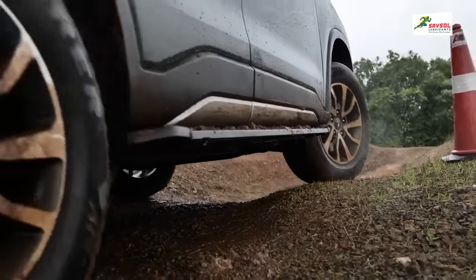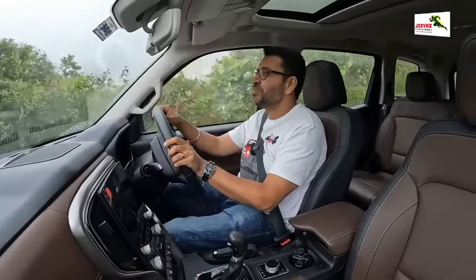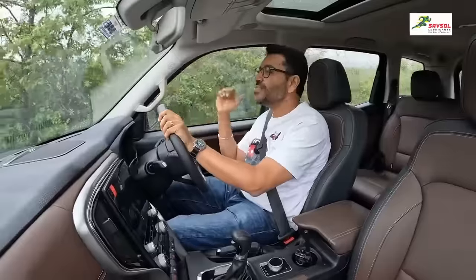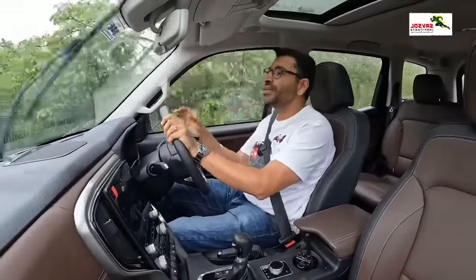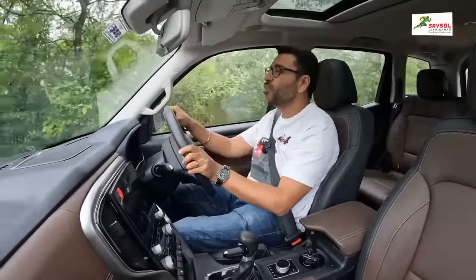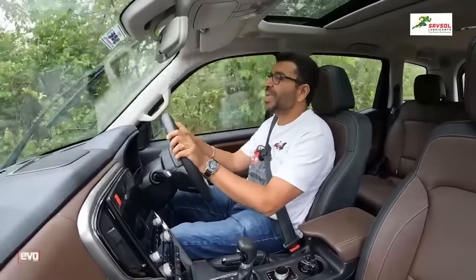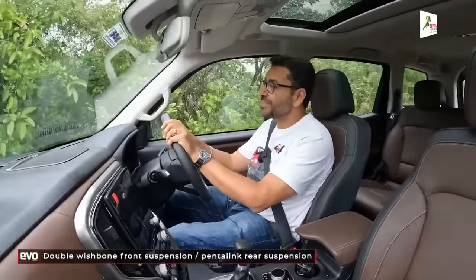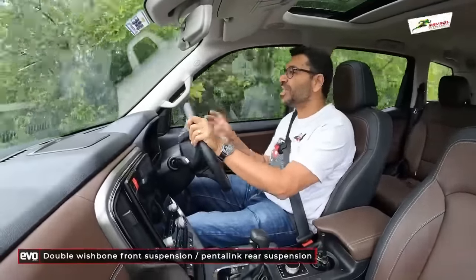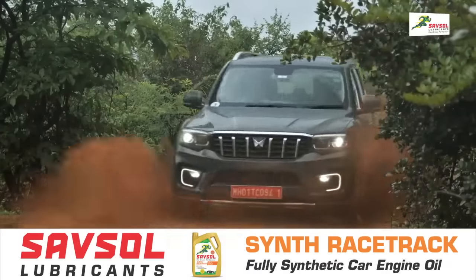So I haven't spoken about the suspension yet. And I will right now, because I left it for now when we're doing this difficult section. So the front has got double wishbones, and the rear has got what's called a pentalink suspension. Pentalink is 5 links, and the 5th link is a Watts linkage. And basically what that does is it prevents unnecessary motion on the rear axle, so that when you step on it, you get instant traction on the rear axle, without any lag and without any flex in the drivetrain.